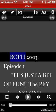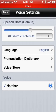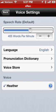Editor. Action button. Voice settings button. I'll pop into there. Voice settings. Speech rate. Default. Words per minute. 405 words per minute. Adjustable. Swipe up or down with one finger to adjust the value.